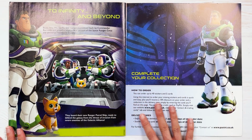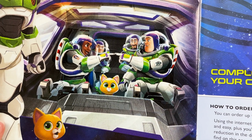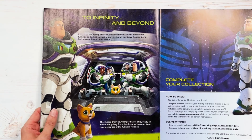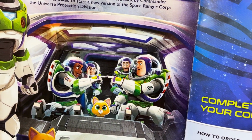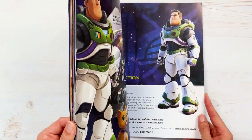And that was Lightyear. This little last page is really cute as well with all of them in the van. Not van. Spaceship. Oh dear. As you can see, I started getting better at putting the stickers in by this point. Thank goodness.